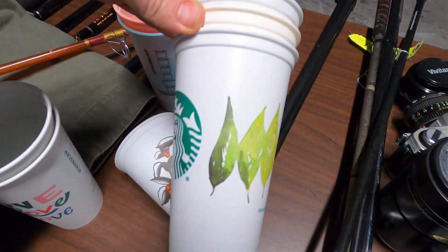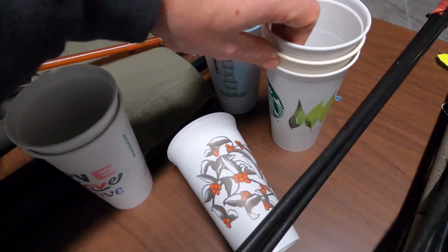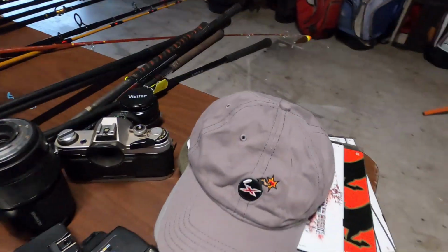These will definitely be all lotted up and put on auction, probably starting at like, I don't know, 10 bucks, a dollar a cup. I'll double my money that way. And then whatever they go to, if I double my money only on it, it is what it is. And then we did pick up three hats.